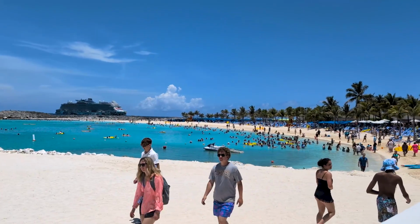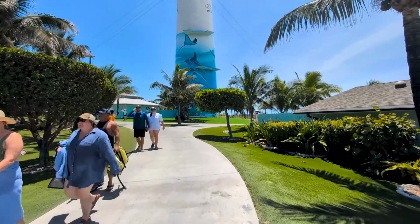For many cruisers, the highlight of a Caribbean cruise is going to a cruise line private island to enjoy the beach, excursions, or just walking around. Well, in this video, we're going to take you along for day 7 of our recent Norwegian Aqua cruise, where we visit Norwegian Cruise Line's private island, the very first cruise line private island, Great Stirrup Cay.